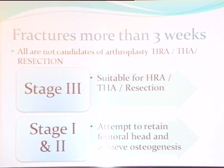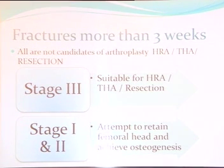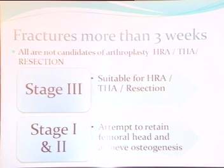Arthroplasty is reserved only for stage 3 non-union, while osteosynthesis should be the aim in stage 1 and stage 2 non-union fractures.